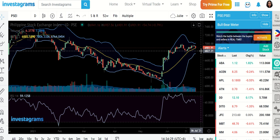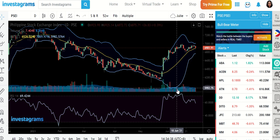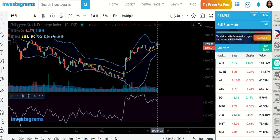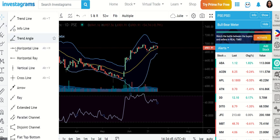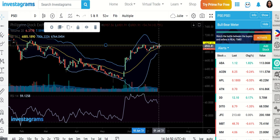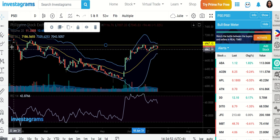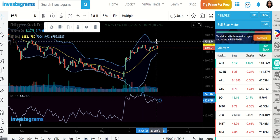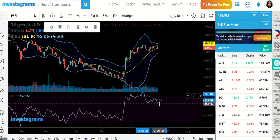Okay, let's first talk about the index. Right now, we ended red, as we were already anticipating, considering that last time I mentioned our RSI is showing some signs of weakness while we're doing a double top. When we say double top, we are trying to break the resistance, but we were unsuccessful. That's your sign of a change in direction happening or about to happen soon. See this? While the price is hitting that level, our RSI is giving us weakness.